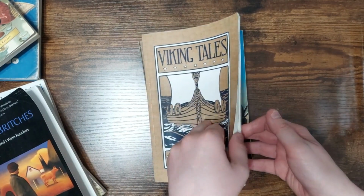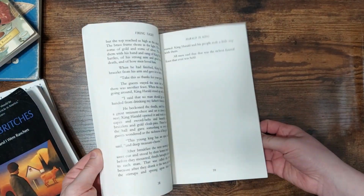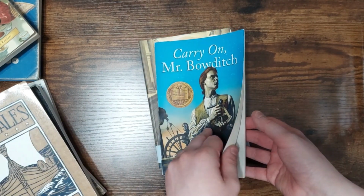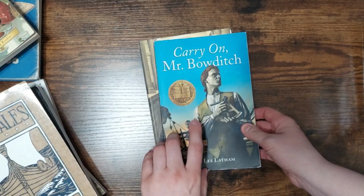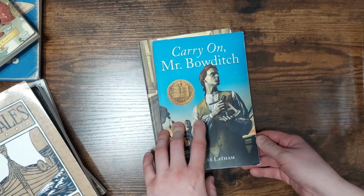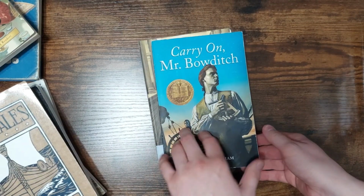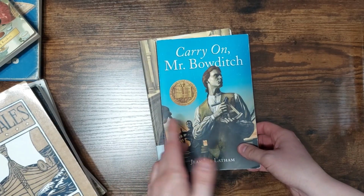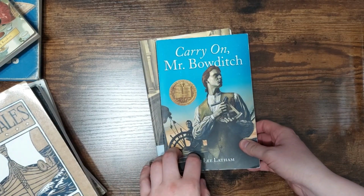Viking Tales, read in the beginning of the year. This was okay. It wasn't my favorite. This one was really good too. I'd never read this before, and we didn't quite get to this one. I pre-read it to make sure it was going to be okay for them, but I'll be reading this to them over the summer as well. It's really, really good. I think it will help motivate them to want to study more and be more diligent in school.